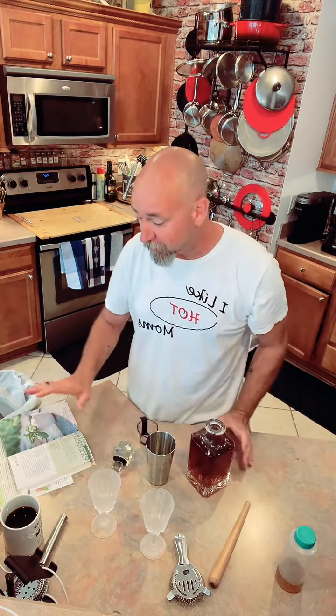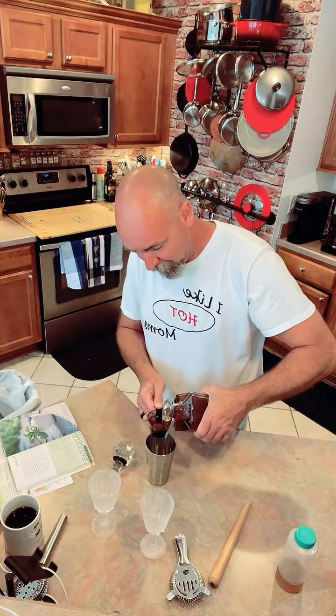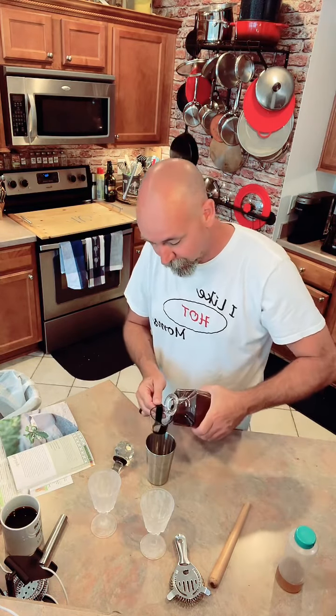Okay, so each drink contains 2 ounces of bourbon. Because I'm making two drinks, I'm gonna go 2 ounces twice. You okay with that? 2 ounces twice? Two for two?